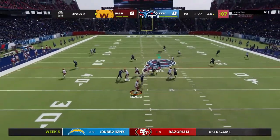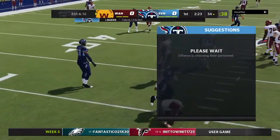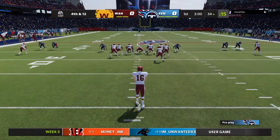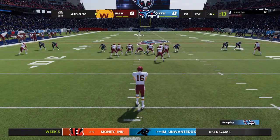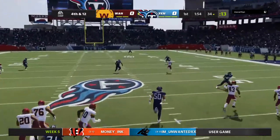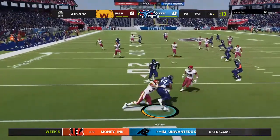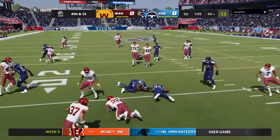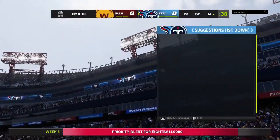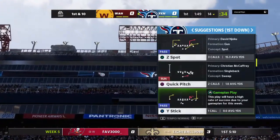A shotgun snap for Stafford. And the pressure gets to him and brings him down. Stafford is sacked. Give the sack to Jerome Baker. On 4th down, J.K. Scott ready to punt it away. Only 2 punts for him last week in the loss as he gets this one away. That'll be put in the books as a 53-yard punt. And the Titans will be backed up deep to begin the drive as they take over 1st and 10.